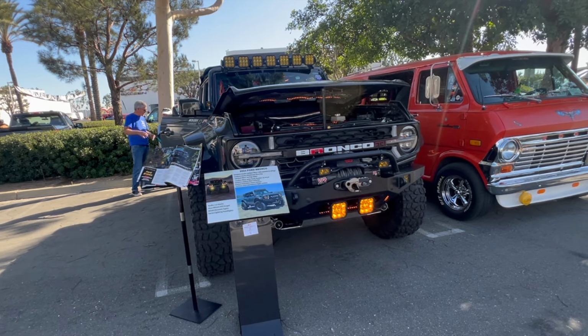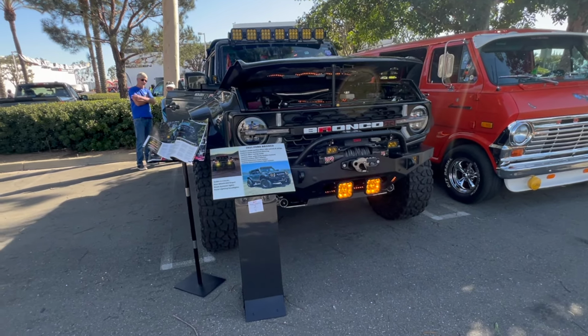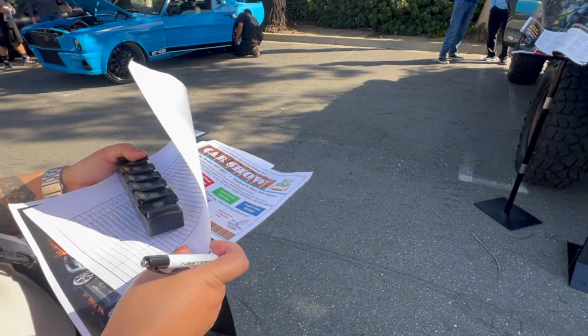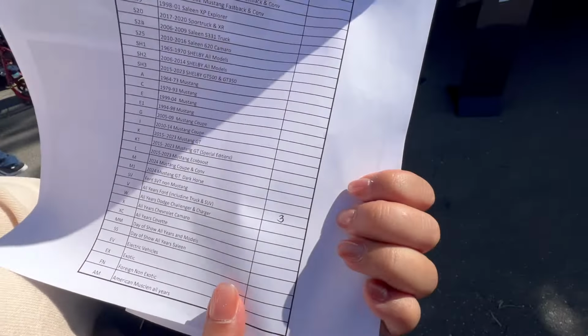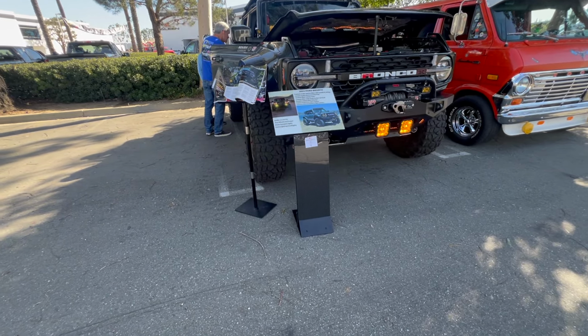Of course, we are going to vote for ourselves. So right now, we are going to manually vote for ourselves. V number 3, and it's right there at the bottom.